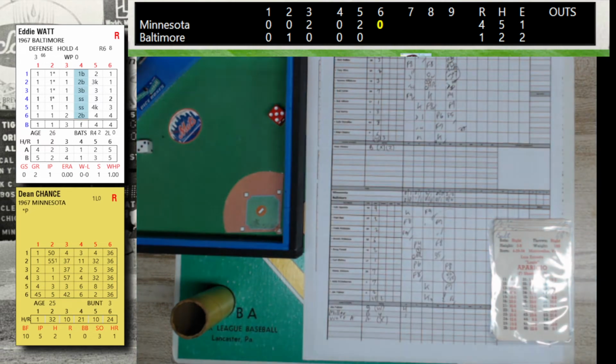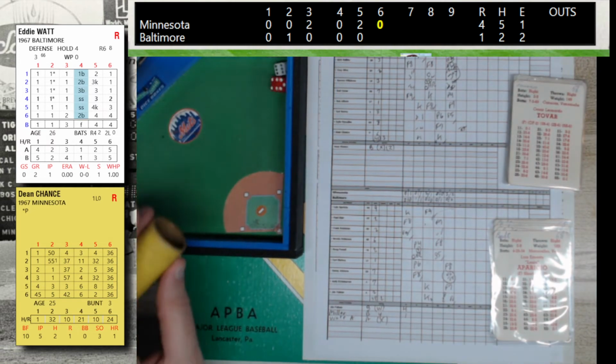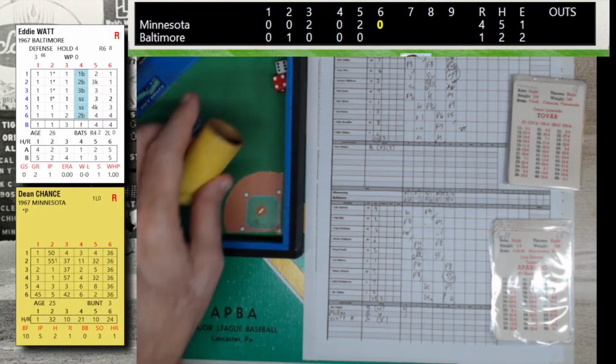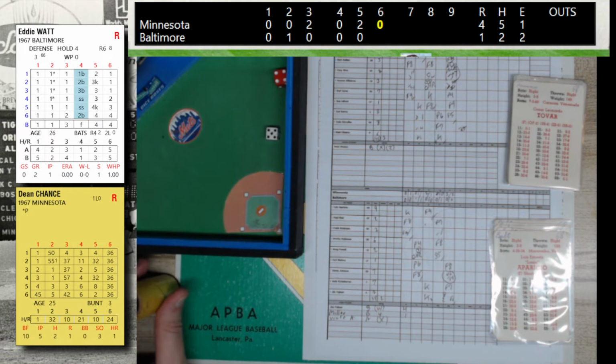And here's going to be the pitcher Chance. Chance is going to bunt. 46, that's a strike. 2 strikes on the batter. He's going to bunt again, and the 45 will be a ball, I believe.